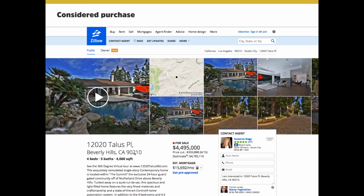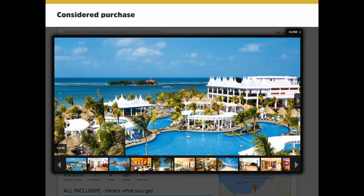Anyway, the point of it is that big, high-quality images sell considered purchases. All right, another example. This is an all-inclusive vacation or holiday. Similarly, if you look at this, what are you buying here? You're buying the product. Look at the big imagery of that particular product.